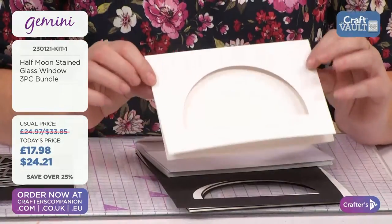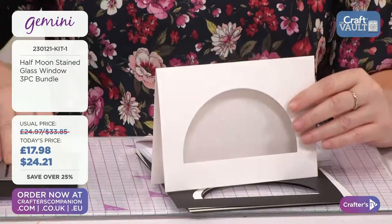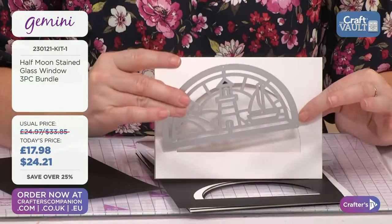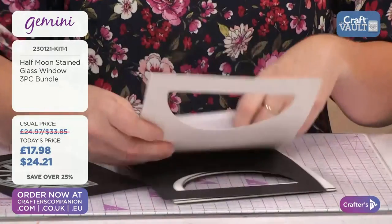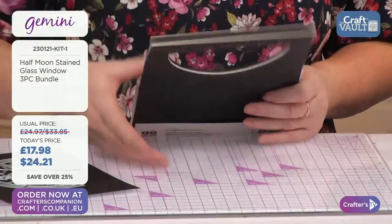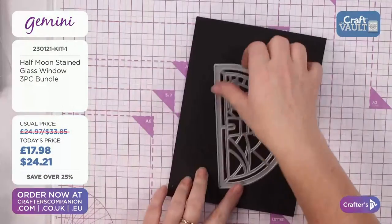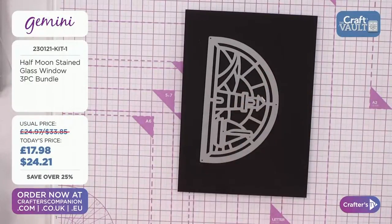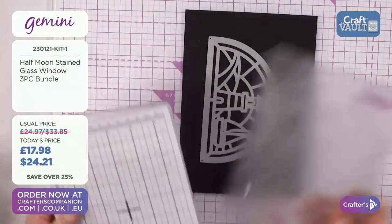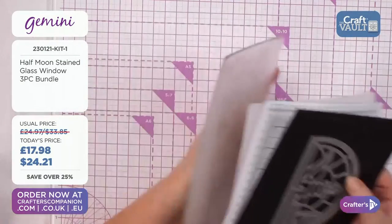Fabulous. Yeah, that's amazing. So these are beautiful apertures. You can use them for anything, but they just work really well for these dies and fit perfectly on the inside. So you're getting the black and the white ones. We made one out of the black card earlier and did something a little bit different. This time we're going to use the white card blank and cut this again into some black cardstock. But if you wanted a different make on it, have a look at our earlier show as well.